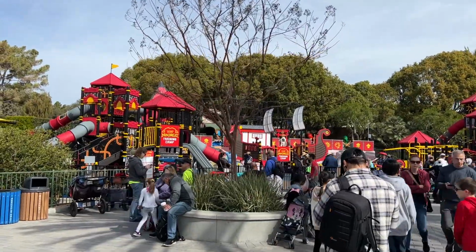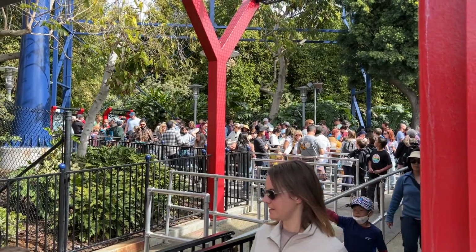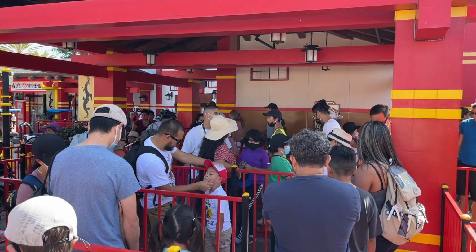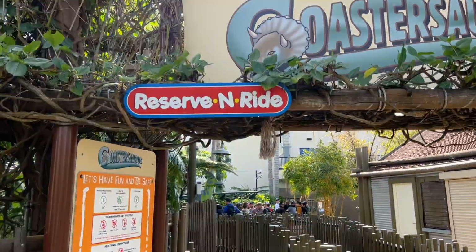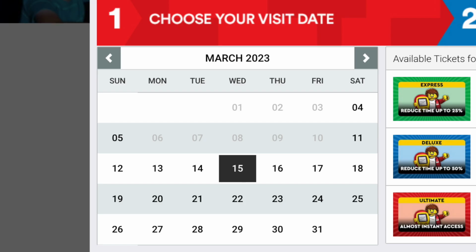If you're planning on visiting Legoland on the weekend during spring break or summer, expect long lines at all attractions. You may consider purchasing Legoland's Reserve and Ride add-on. There are 3 levels to choose from: Express, Deluxe, and Ultimate. Each level reduces the wait time between ride selection and your callback time. The costs are per person. Reserve and Ride may not be available weekdays during the off-season.